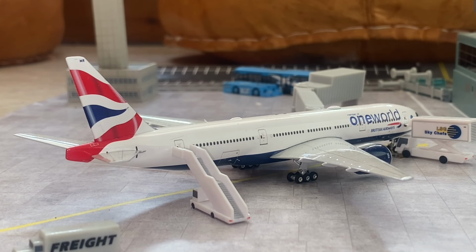And here at the terminal we have another interesting aircraft. This is the British Airways Boeing 777-200ER in the One World livery. Now this is actually a different BA 222 One World than last time. Basically my Gemini Jets one just ended up falling apart. So this is actually the Phoenix version of the BA 222 One World.